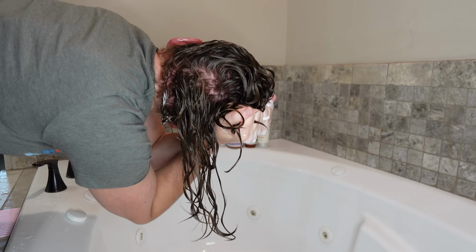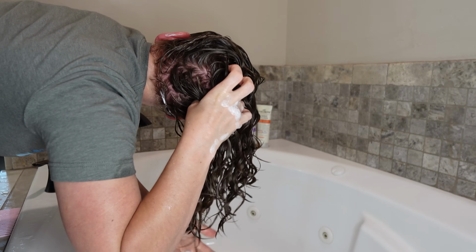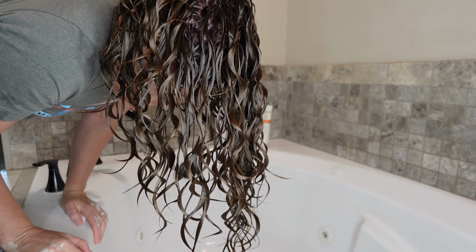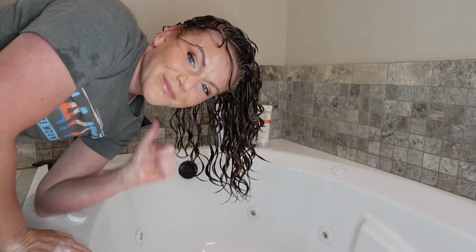And another thing you may notice is that I'm really turning my head from side to side and scrunching my hair all the way to the root. This really helps make sure that I have even definition throughout my hair, like each curl has the best potential to be curly. Okay, now that my hair is fully scrunched and styled, it's time to plop my hair.